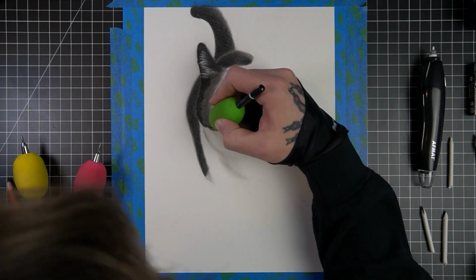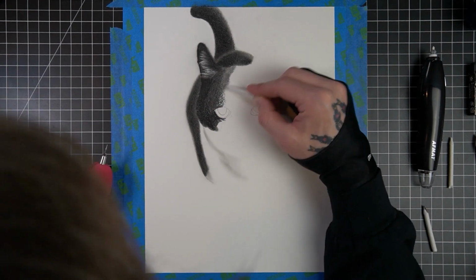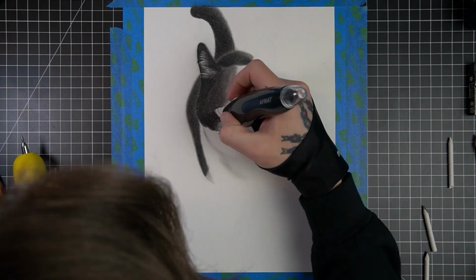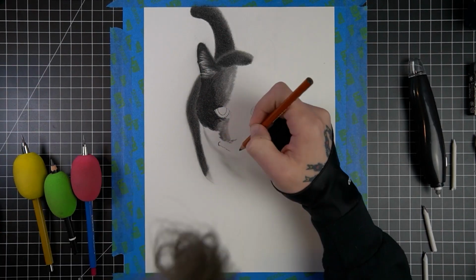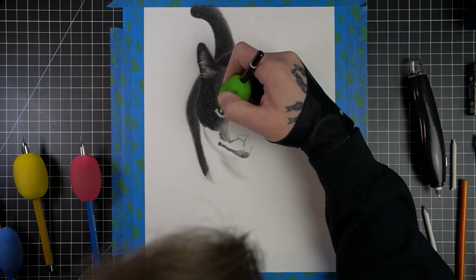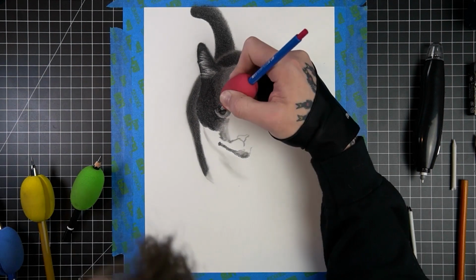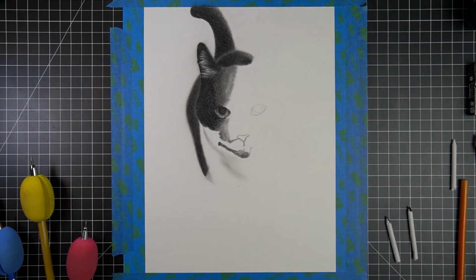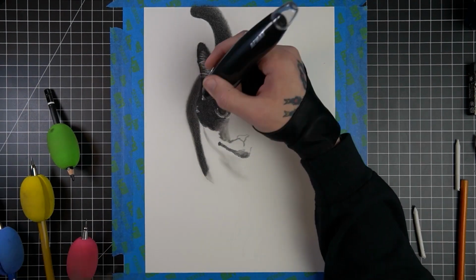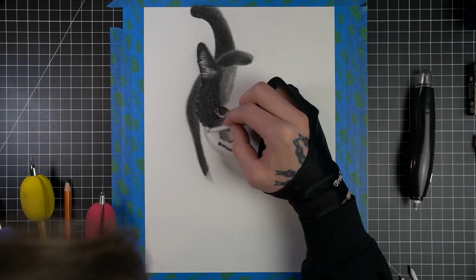It was difficult because the cat's black fur is so dark that even from the reference pictures I had, it doesn't reflect light a whole lot, so you can't really see any difference in value, so it just looks flat. So I guess that's where my job comes in. I had to make it look less flat, and I think I did a pretty good job.